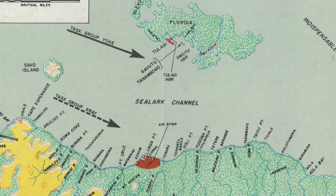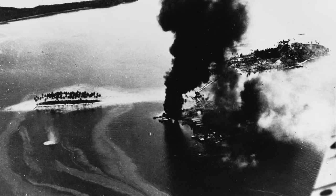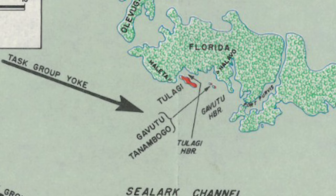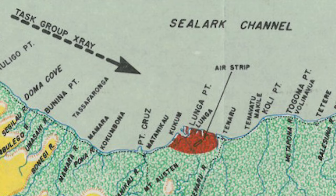Bad weather on August 6th allowed the Allied forces to move towards their objective undetected by the Japanese. The invasion beaches were bombarded and Allied aircraft destroyed Japanese seaplanes at the base near Tulagi. The task force split into two groups. Transport Group Yoke headed towards the Florida Islands, Tulagi, Gavutu, and Tanambogo. Transport Group X-ray headed towards Guadalcanal.